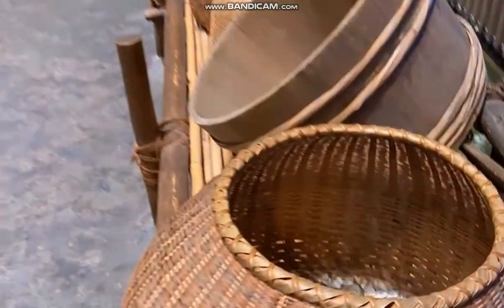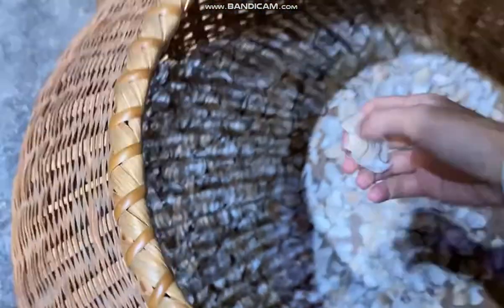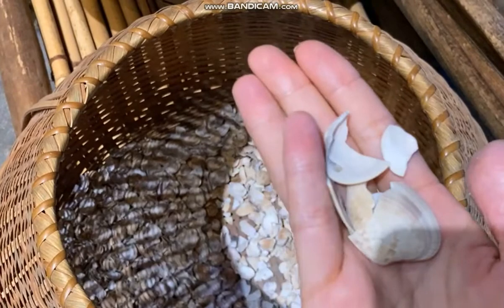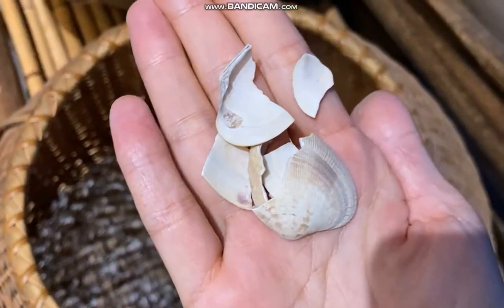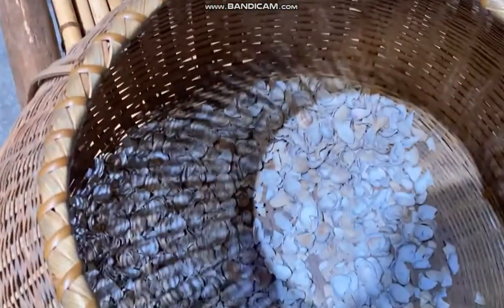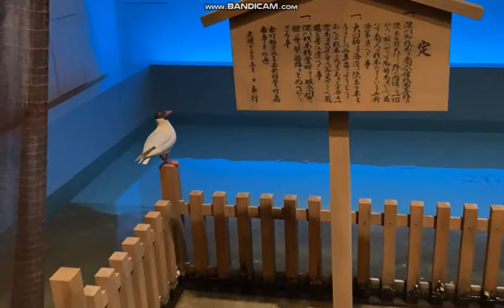What's inside? Well, there are showers. This is reclaimed land. This is the east side of Tokyo, Edo, and they used to be able to get lots of shellfish and clams, lots of seafood, and a big fishing net.